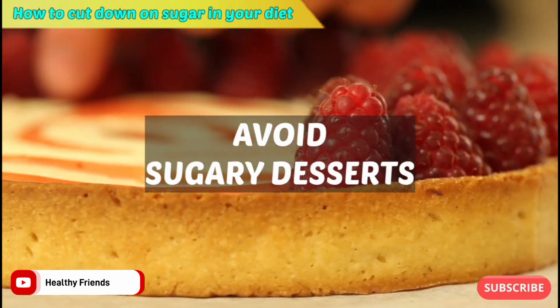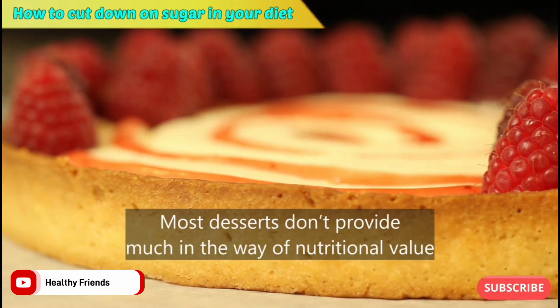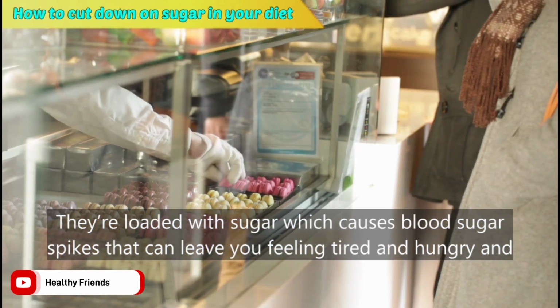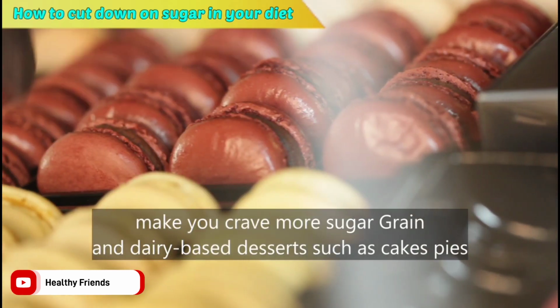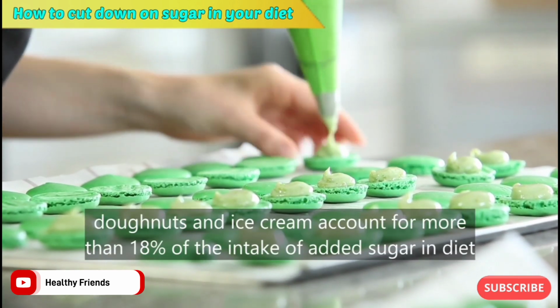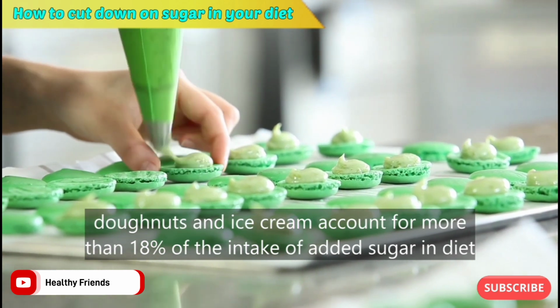Number 2. Avoid sugary desserts. Most desserts don't provide much in the way of nutritional value. They're loaded with sugar, which causes blood sugar spikes that can leave you feeling tired and hungry and make you crave more sugar. Grain and dairy-based desserts, such as cakes, pies, donuts, and ice cream, account for more than 18% of the intake of added sugar in the diet.